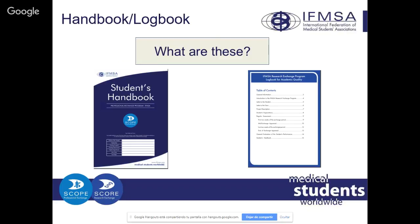So let's see now what exactly they include. On this slide and on the next slides, we will see some screenshots of both the SCOPE handbook and the SCORE logbook. On the front page, we can see on the student's handbook for SCOPE some general details of the student.